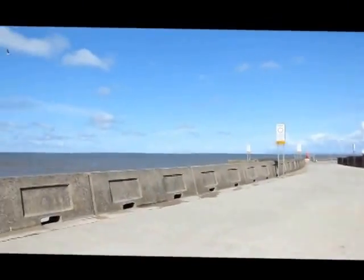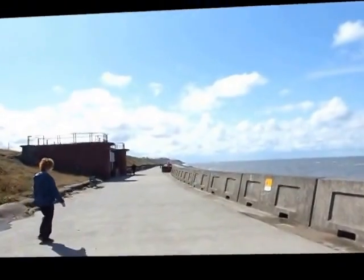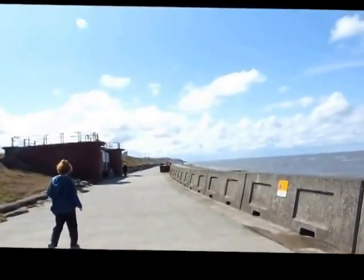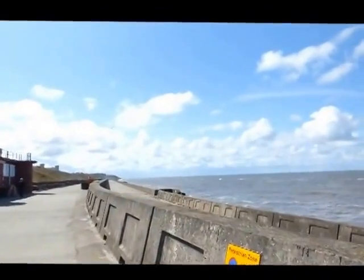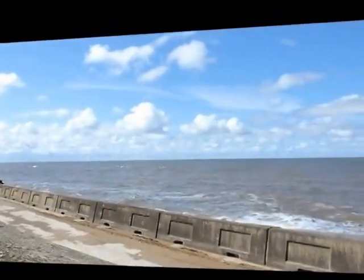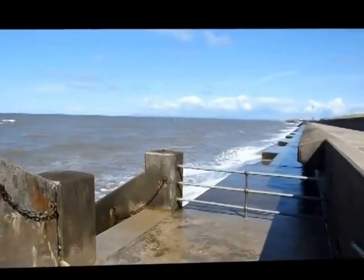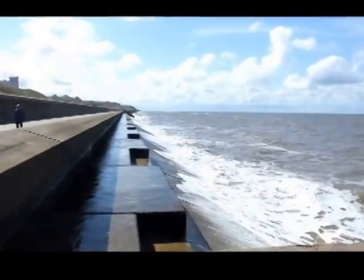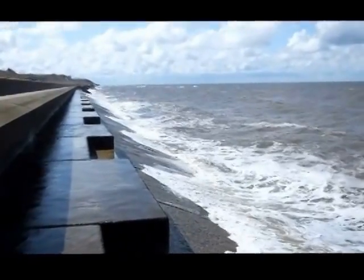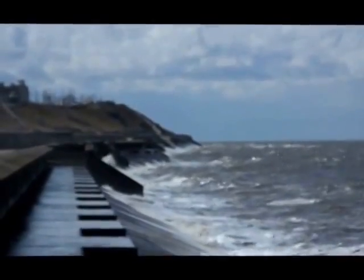Here we are, back on the lower promenade, after the detour. Nice pleasant stroll now, towards Blackpool. Another gorgeous day, listening to the sound of the sea. Right down on the bottom promenade now, at high tide. Sound of the waves, down at Bispham.